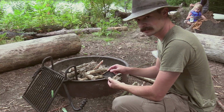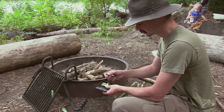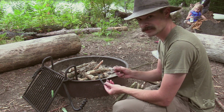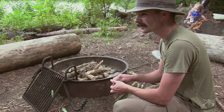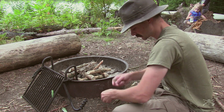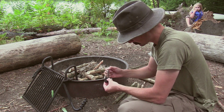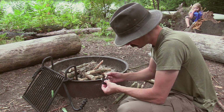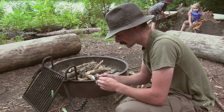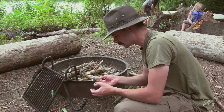I like to use different methods in certain fires, but I've found that by far my favorite way is using just an old-fashioned flint and steel. It's a lot of fun, and I find it's very appropriate for the setting. So that's what I'm going to be using tonight to start the fire. Also got this cotton ball filled with Vaseline, which works really well. Vaseline burns really good.